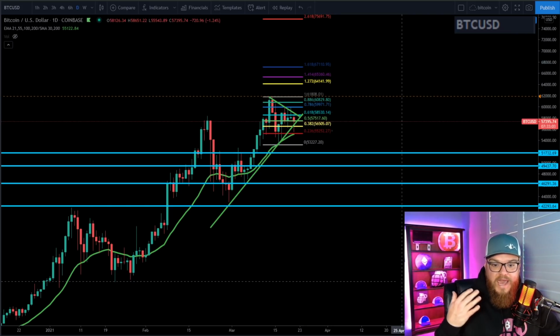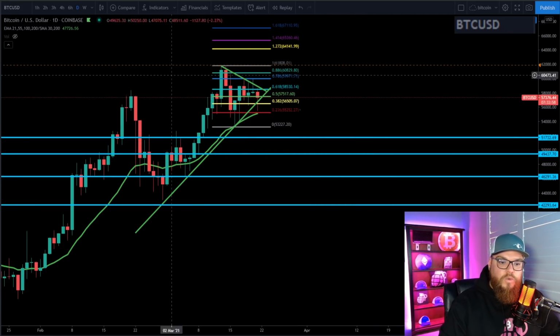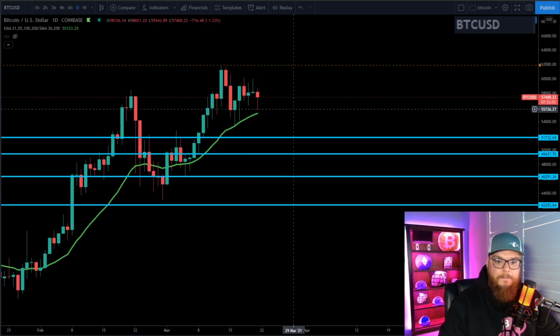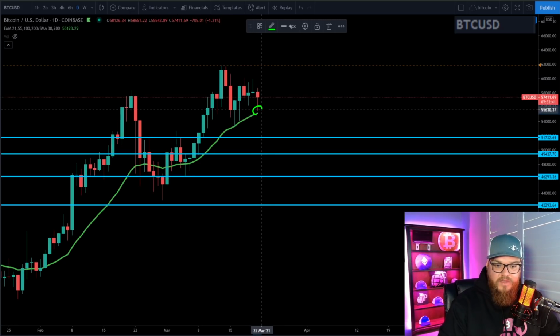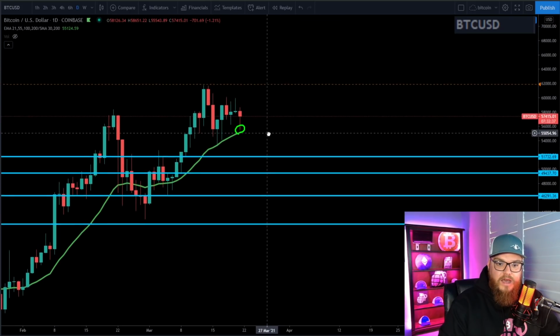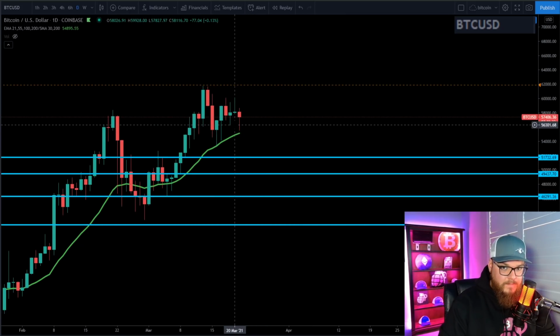These people want you to have this fear. You can see on the daily right now, we are holding above that 21 EMA, and we are using it as support. You can see we wicked down all the way to 55,600-ish, 55,500, and we bounced off of it really nicely. So could we be seeing a bounce? Could we be seeing a move to the upside? Maybe. It's in a very big indecision area.